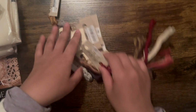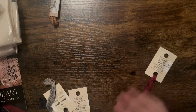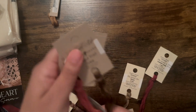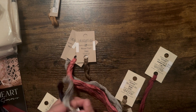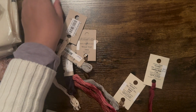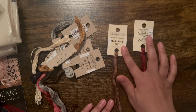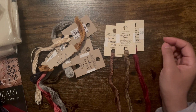And then last but not least, I think these are all the Gentle Art threads. Some of them are from the Simply Shaker collection, and some are from the Simpler Threads collection. From the Simpler Threads collection I got these three, which are Maple Syrup, Cherry Bark, and Moss.